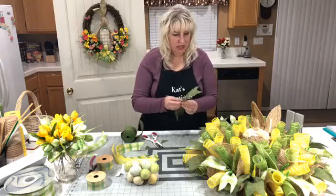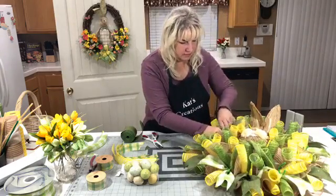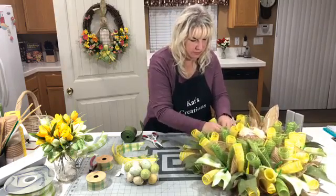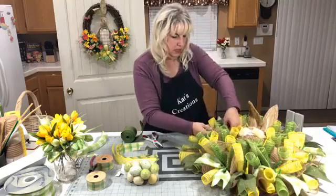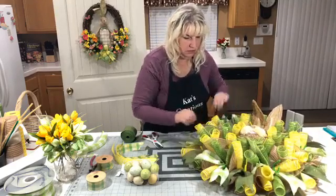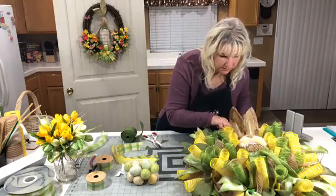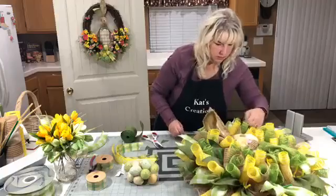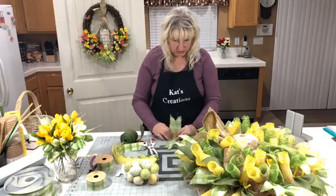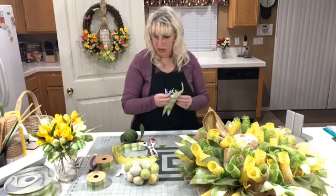So I cut a sample piece to see if I like some of them to the inside. So I may put a couple pieces in on the sides, like here, so I can add my floral to it. I'm not going to do one here. Will I do another one? Let me do this one. Did I miss one? Oh no.